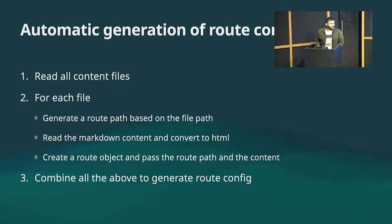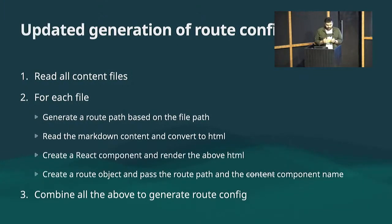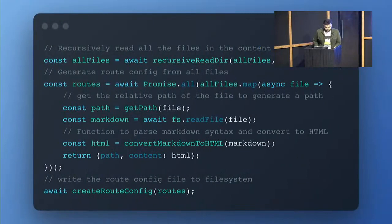So that is what we ended up doing. We basically updated our automated route config generator. If you see, this was the old one where we were, if you notice, 2.2, we were reading the Markdown and we were converting it to HTML, and we were just returning that in the route object. But now we decided to take that HTML and inject that into a React component itself, and just pass the component name back in the routes config. So that way, whenever we are rendering a system, we'll just render a component instead. I'll just quickly show a little bit of code. So this was the earlier code. If you notice again, we are basically returning HTML where we have written content.